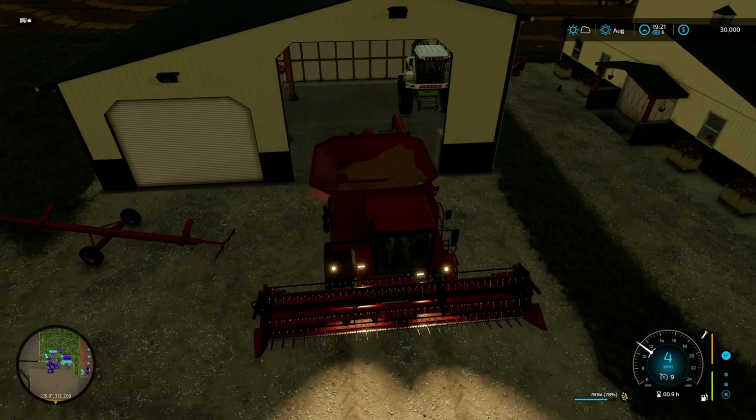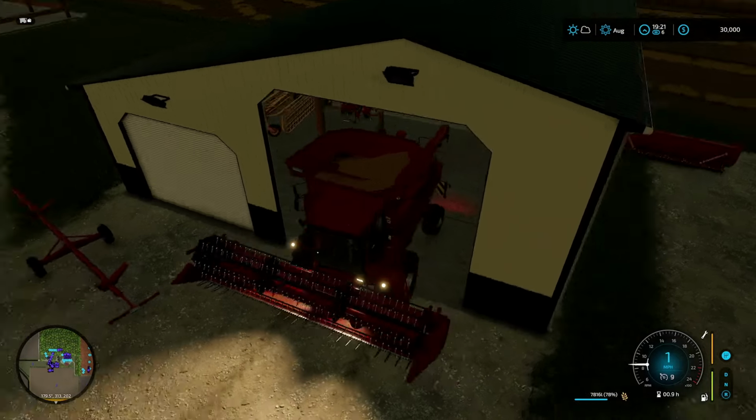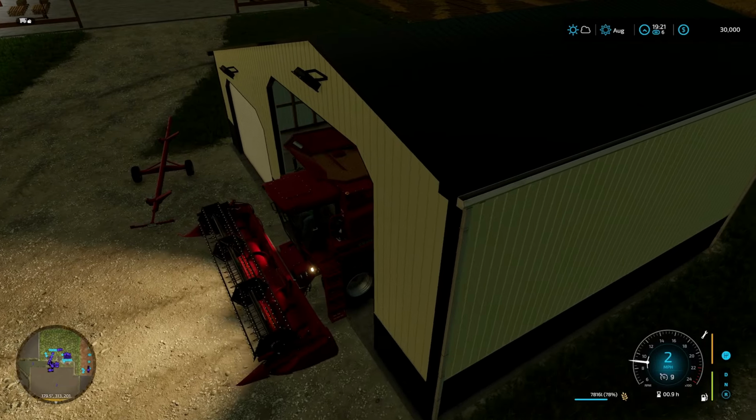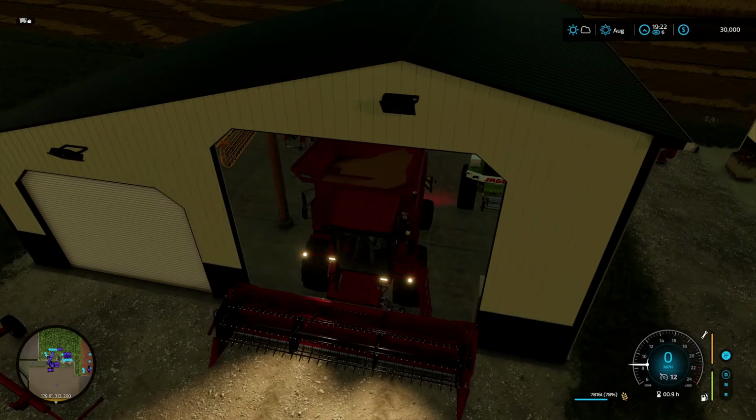Enough light that we could maybe finish harvesting that field, but for everything, I'm exhausted. I'm ready to go to sleep, wake up in the morning, finish her off then.